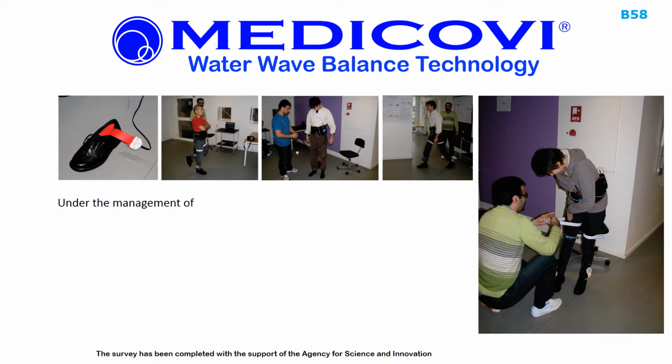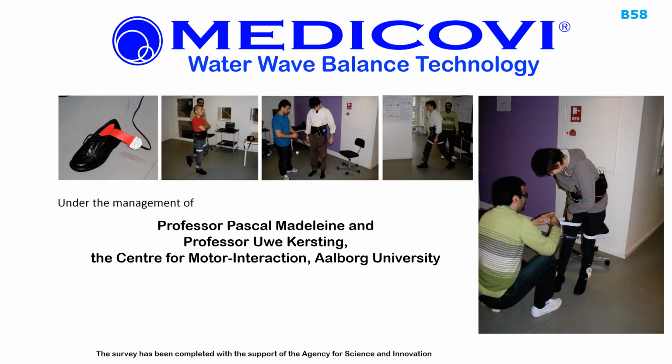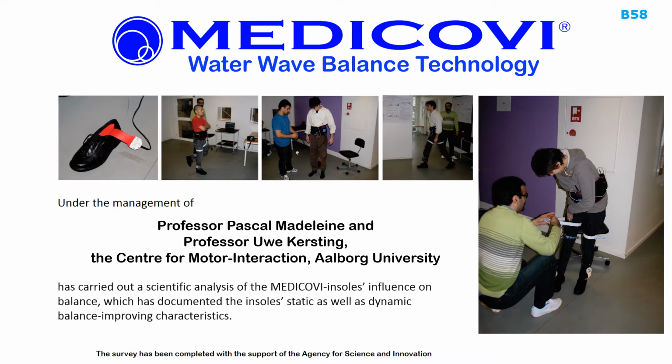Under the management of Professor Pascal Madeleine and Professor U. Kersting, the Center for Motor Interaction, Aalborg University, has carried out a scientific analysis of the MEDICOVI insole's influence on balance, which has documented the insole's static as well as dynamic balance improving characteristics. In addition to the advantage achieved through better balance, there are also the MEDICOVI insole's offloading characteristics, as mentioned previously and repeated briefly below.